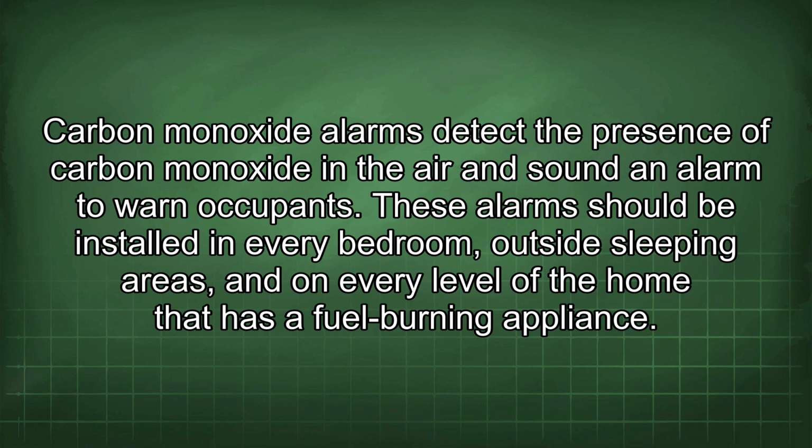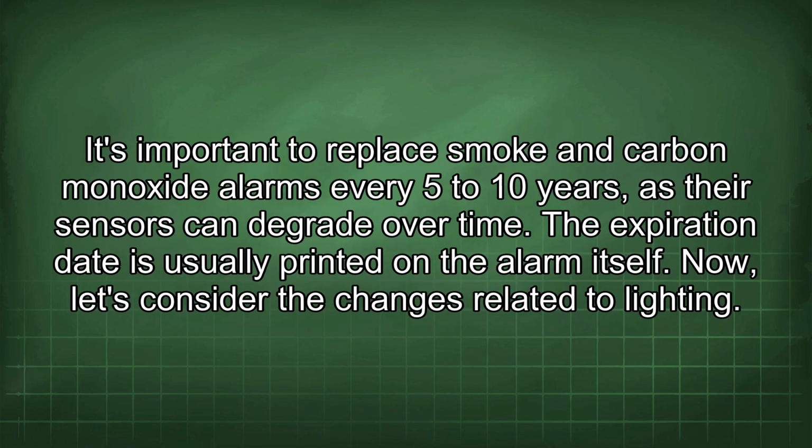These alarms should be installed in every bedroom, outside sleeping areas, and on every level of the home that has a fuel-burning appliance. It's important to replace smoke and carbon monoxide alarms every 5 to 10 years, as their sensors can degrade over time. The expiration date is usually printed on the alarm itself.